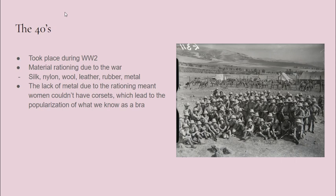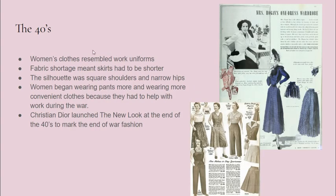The lack of metal due to rationing meant women couldn't have corsets, which led to the popularization of what we now know as the bra. The bra was not invented in the 40s. It was just a lot more common because women needed structure to hold up the tatas, but they didn't have a corset. So, that's a little sneak peek.